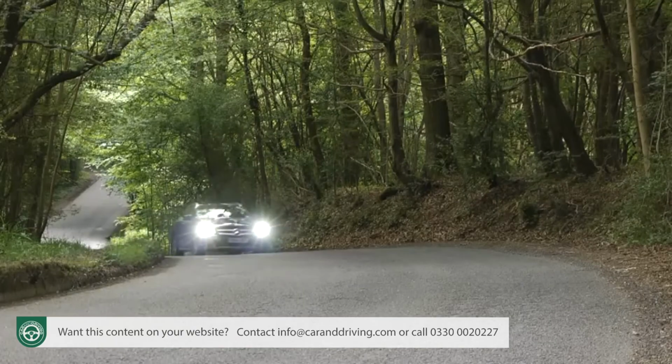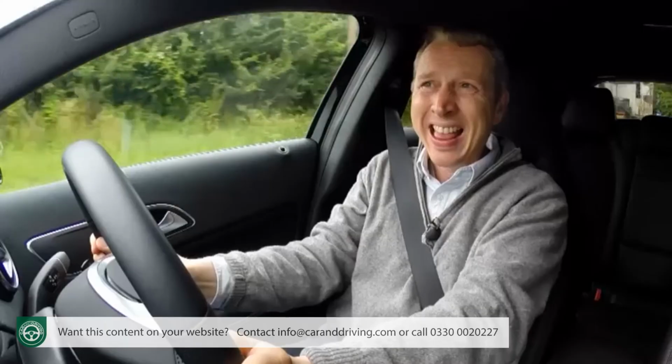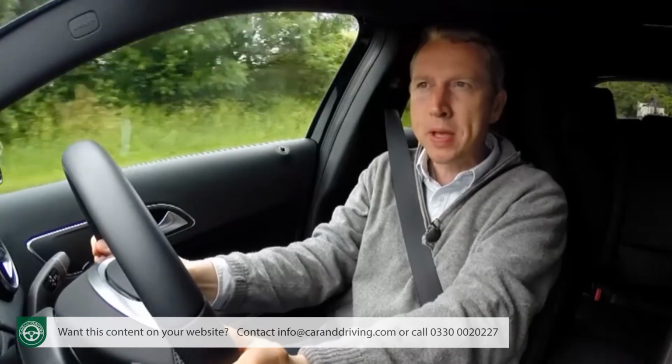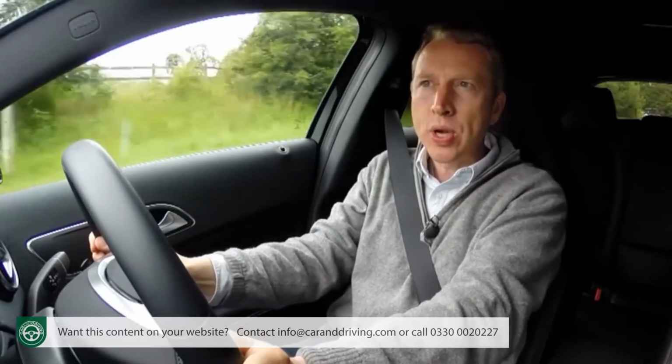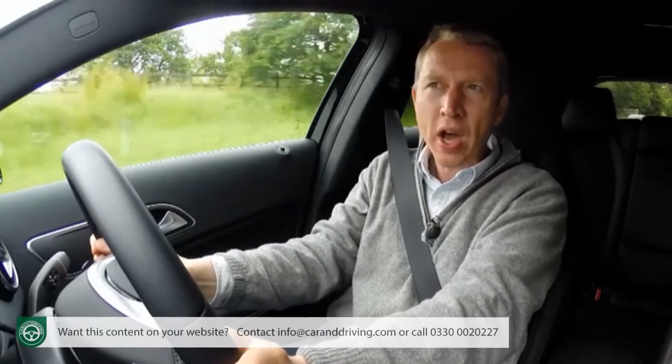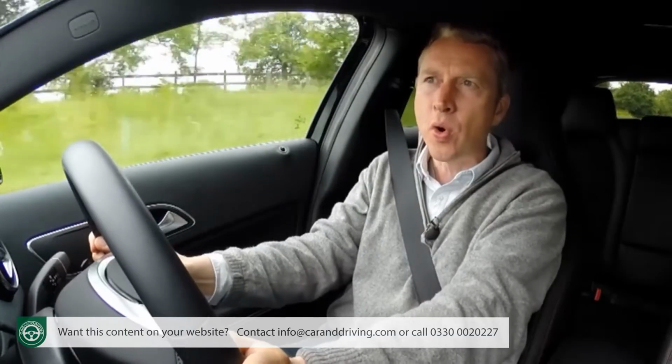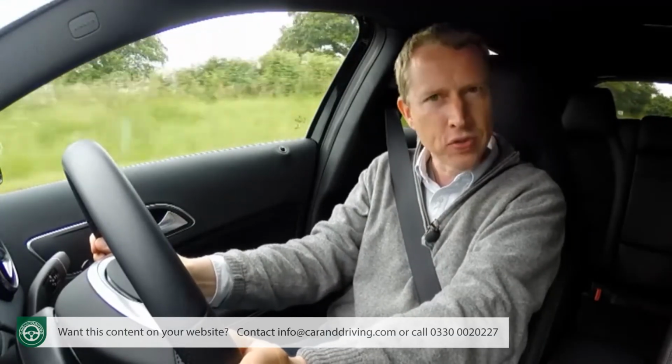What else? Well, for some reason, insurance groupings for this GLA are a lot higher than they are for the equivalent Audi or BMW. You're looking at Group 25 for the GLA 200 CDI, Group 28 or 29 for this GLA 220 CDI, and Groups 33 or 34 for the petrol GLA 250.